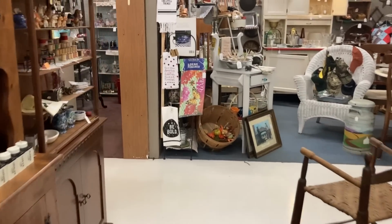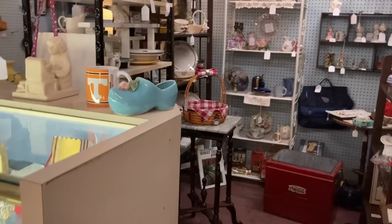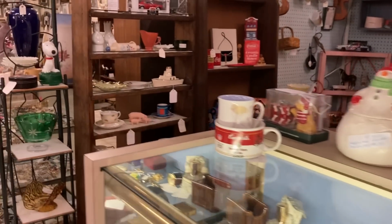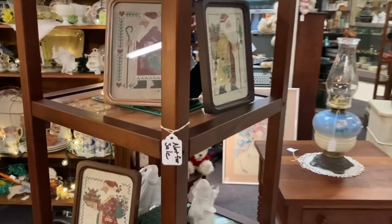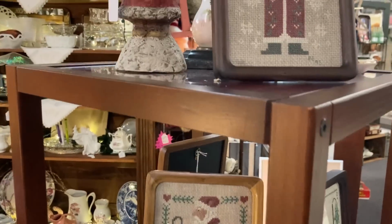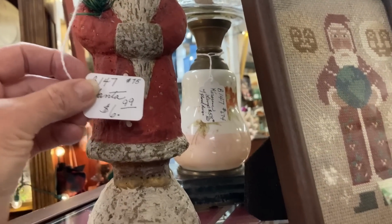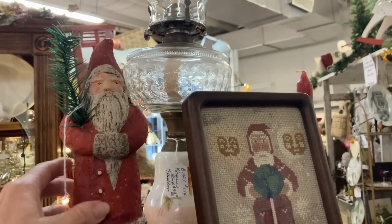Alrighty. I gotta stay focused. I get in an antique shop and I just go. It's a great shop. These are cool. Let's see how much this guy is. $6.99. He's not old, but he definitely looks primitive.